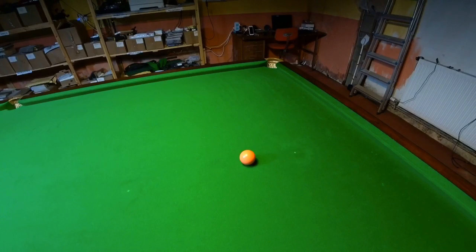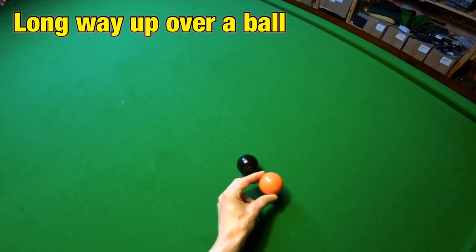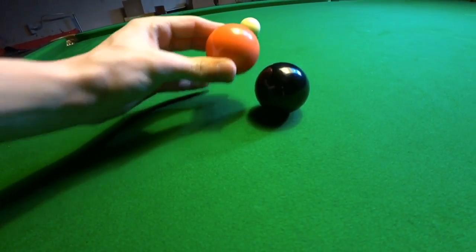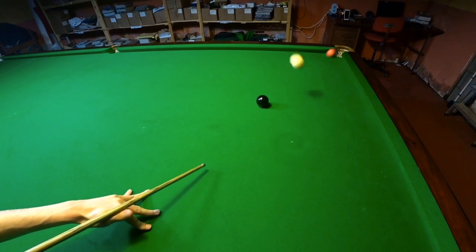The second way this can legally help you, but I've never seen it done, is imagine there was just a pink and black left on the table. For the pink to jump all the way over the black, it'd have to go incredibly high. But to just jump over the side of the black, it only just needs to come a little way off the table. To play this shot well, you want to be striking down just below the centre of the cue ball and play this shot firm. And the pink goes in just like magic.